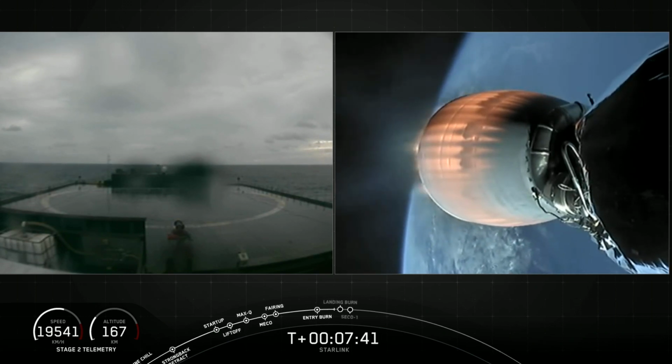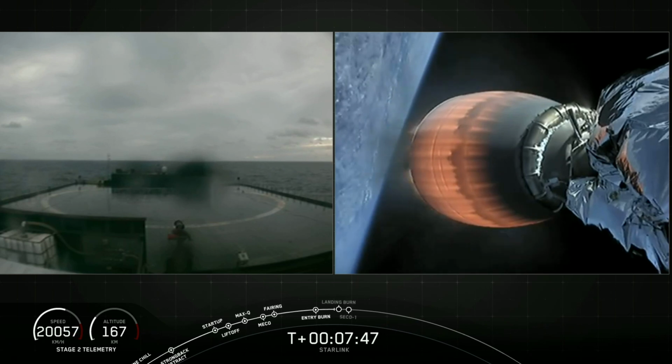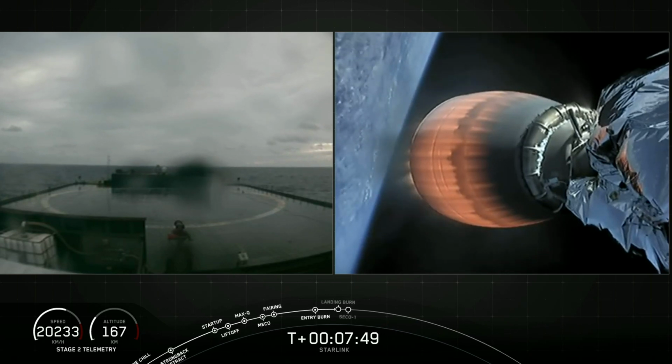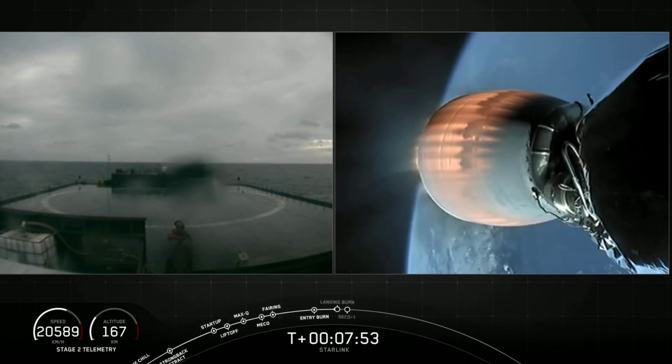Now, part of the reason why the second stage has such a large nozzle is to try to get the most out of the propulsive gases that we're producing in the propulsion chamber. And so that allows the second stage to be a little more efficient in the vacuum of space.